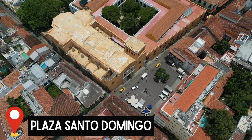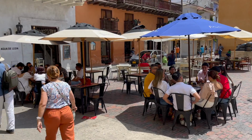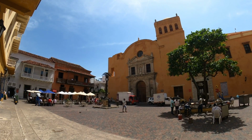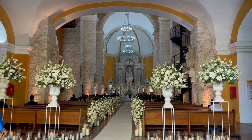Welcome to Plaza Santo Domingo. It's really cool here. There are some tables out, people are just enjoying some drinks and some lunch, and people are sitting up on the balconies looking down. This church is magnificent. In front of us is the Church and Convent of Santo Domingo. It goes by the same name. And then over here, something very special.